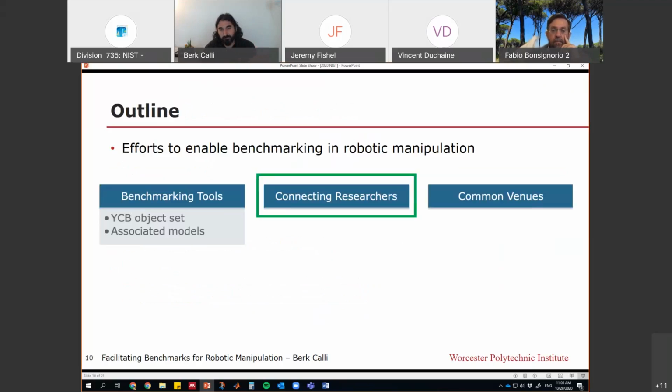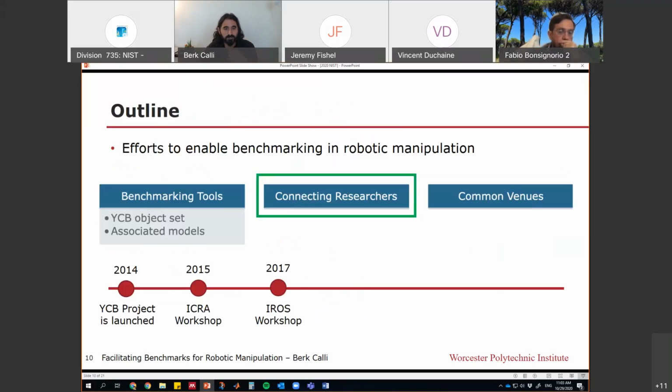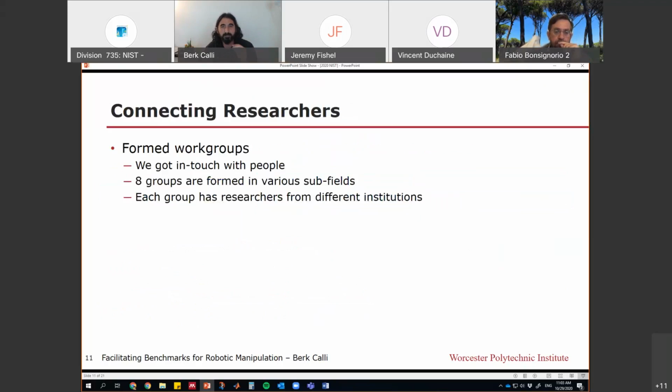So what we then did is we tried to connect the researchers together and come up with these experimental procedures. And that happened in the 2017 IROS workshop. Before the workshop, we got in touch with many people in the field, asking them whether they wanted to create these procedures. Again, us creating procedures ourselves doesn't mean anything. The community should be on board.